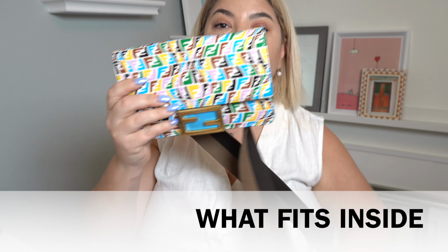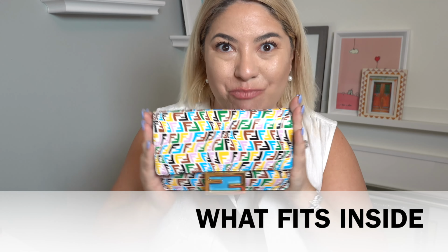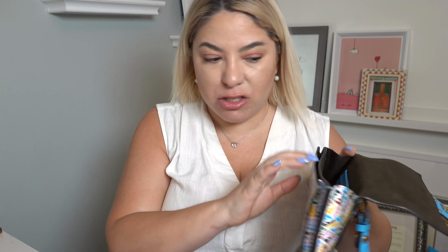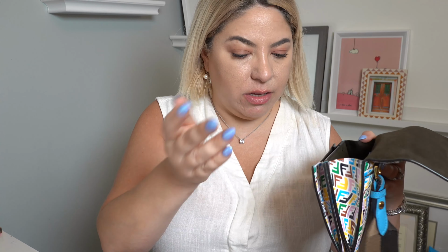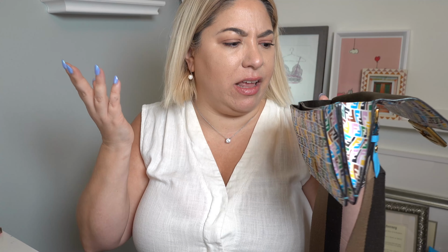Let's talk about what fits inside this amazing bag. So this flat baguette fits a decent amount considering that it's pretty tiny. So with this 3 card holder, I'm going to put all of these cards in there. So you see I've got 1, 2, 3. So let's say 3. I'm putting 3 in. I'm not going to overflow it, but obviously it's leather, so it stretches a little bit, and you could put more cards if you wanted to. But in general, I usually keep like a debit card, my license, and 1 other card in there. So not a big deal.